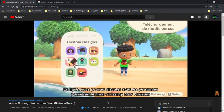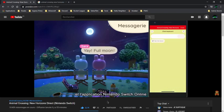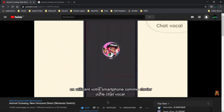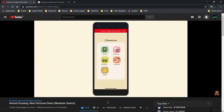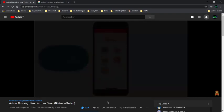When connected online, you can talk with owners of Animal Crossing New Horizons and the Nintendo Switch Online smartphone app using your smartphone as a keyboard or for voice chat. Nook Link is planned to launch in March of 2020, soon after the scheduled departure included in your Deserted Island Getaway package. We hope it will enhance your experience on the island.